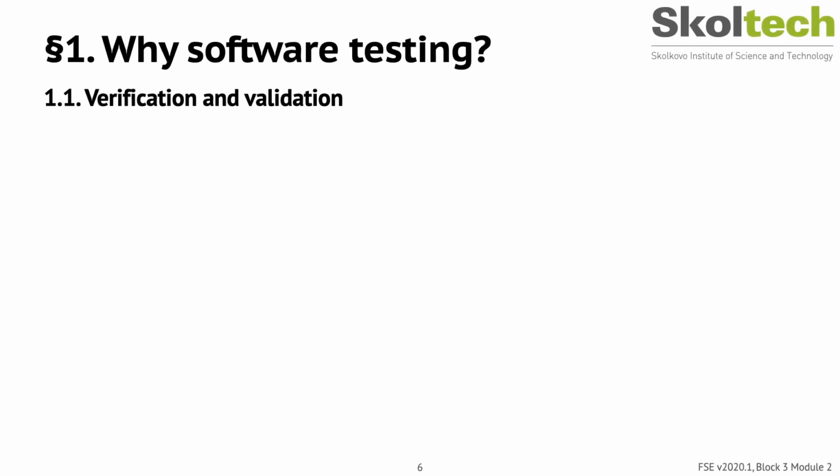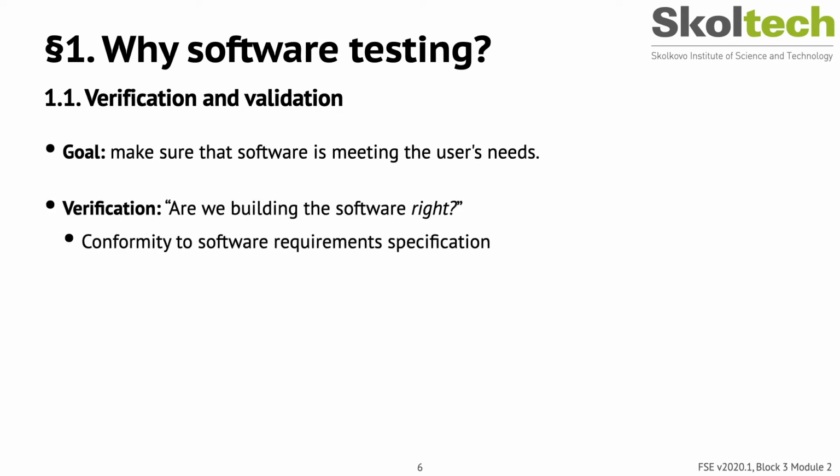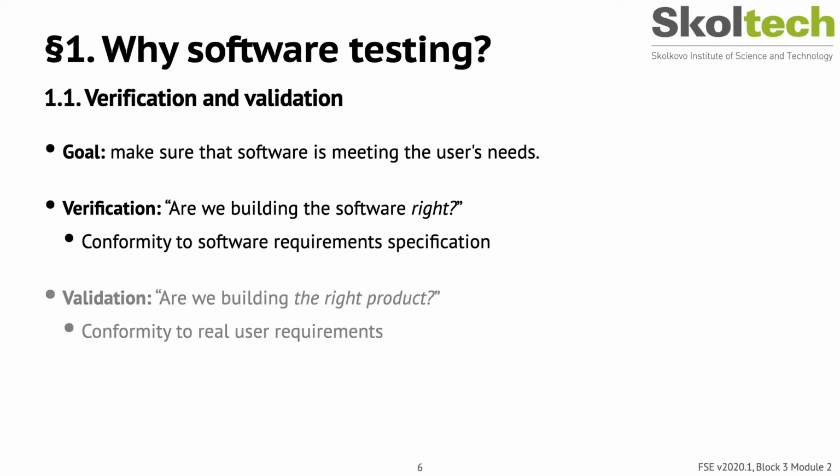We would like to make sure that software is meeting the user's needs. So verification asks a question: are we building the software right? We assume that we have some requirements formalized as a specification, and our goal is to verify that the software conforms to the requirements. Validation, however, asks a very different question. Are we building the right product? At the end and throughout, we would like to make sure that what we have built is what we should have built.